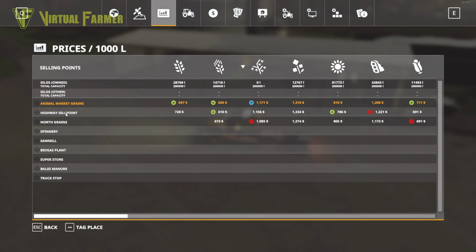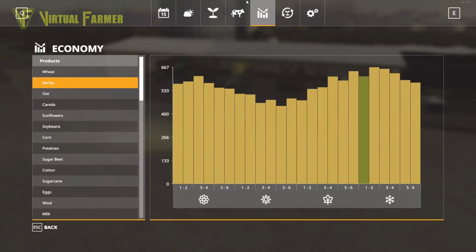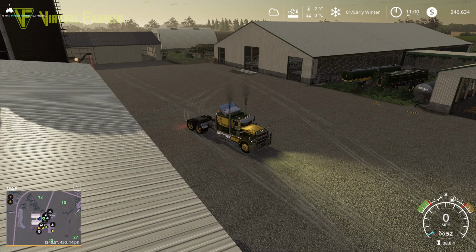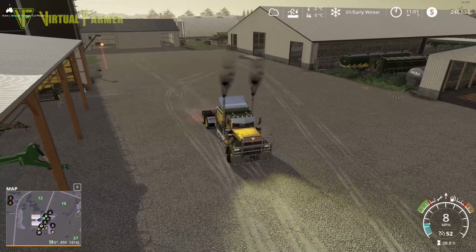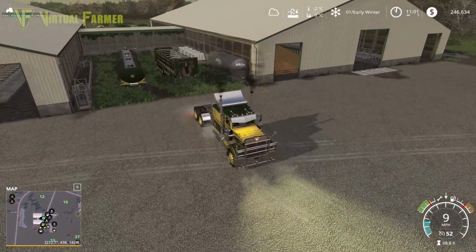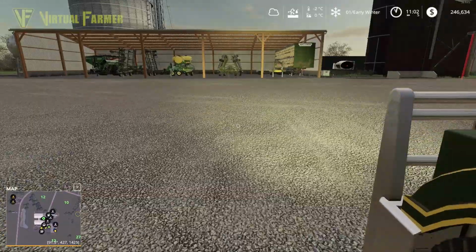697 at animal market, but highway sell point is currently taking wheat at 728. Now we want to have a look in here for wheat. 728 is actually a higher price than the maximum here. So with the possibility that that's going to go down, and that being listed as a good price, we're going to go and sell some wheat as well today. Get that at a cracking price and make some money there. So back that up, connect it up.